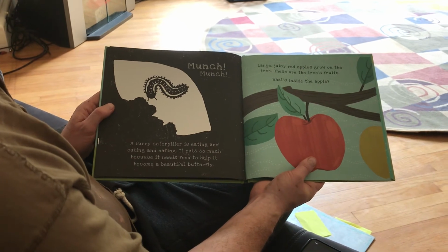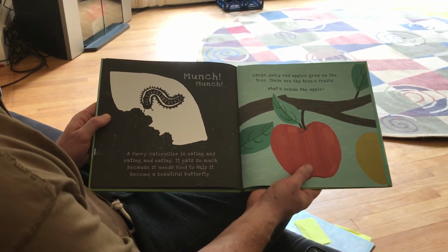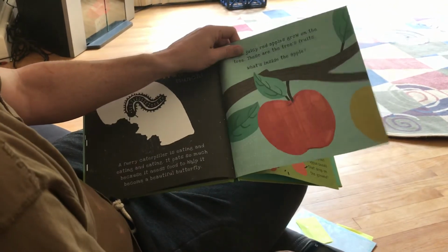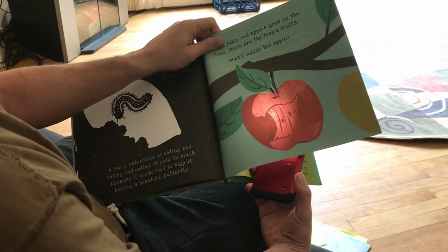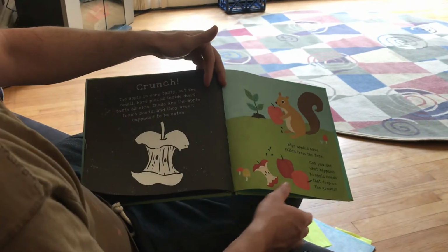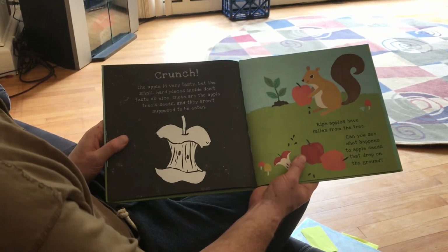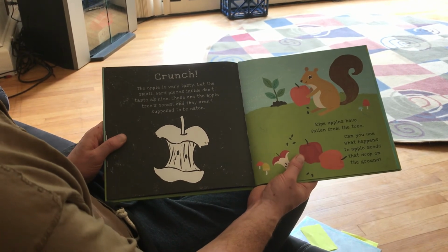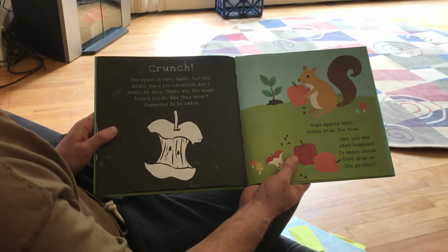Large, juicy red apples grow on the tree. These are the tree's fruits. What's inside the apple? Crunch! The apple is very tasty, but the small, hard pieces inside don't taste as nice. These are the apple tree's seeds, and they aren't supposed to be eaten.